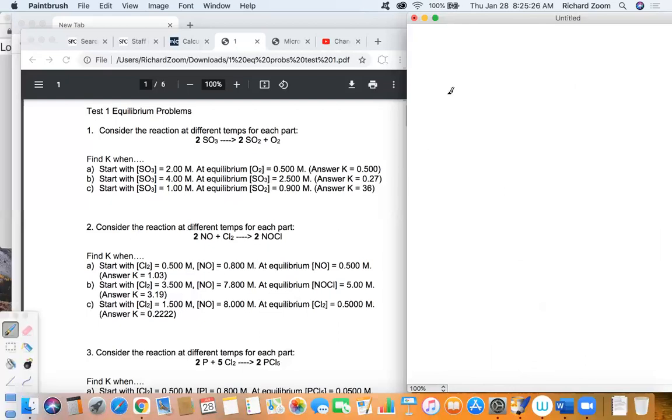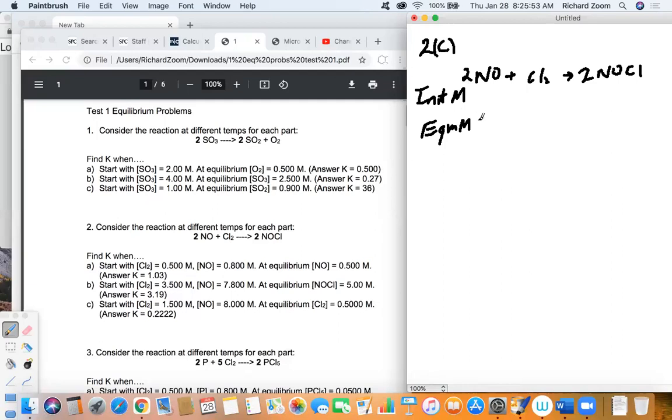All right, we're going to look at 2C now. And 2C is 2NO plus Cl2 gives 2NOCl. The initial molarities. And we're going to find the equilibrium molarities as well.